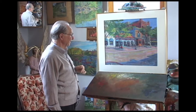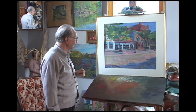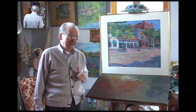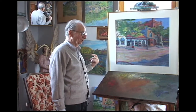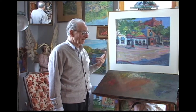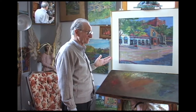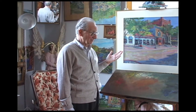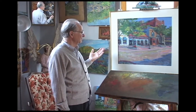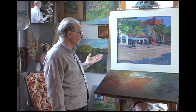Well, after painting so many scenes at St. Paul, Minnesota, Duluth, Minnesota, Stillwater, Minnesota, then going over to Europe and working in southern France, in Paris, in Italy, mostly in Venice, I decided to try my luck with the local scenery.